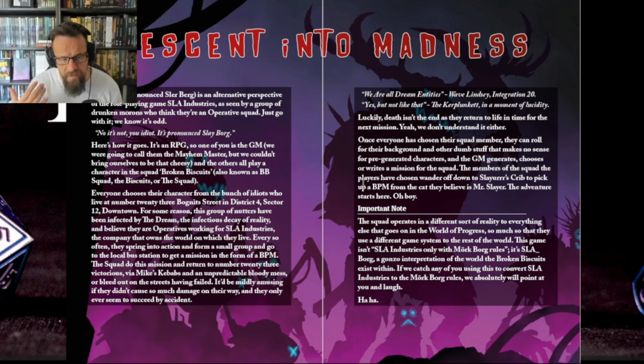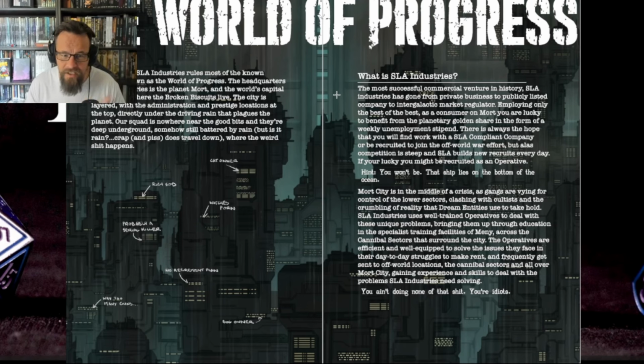But one of the most important things is the player characters do not work for SLA Industries. They just believe that they do, mainly because the player characters aren't necessarily all there. This is a very fun Mork Borg-esque SLA Industries, very much tongue-in-cheek. If your players want a really serious, gritty mission, I think you could convert this quite easily into SLA Industries, but the game doesn't want you to do that, and you probably shouldn't. Well, you can if you want, but it's not designed that way.